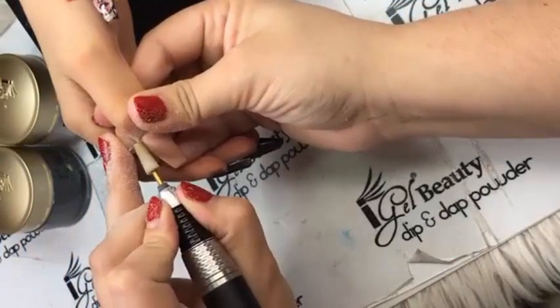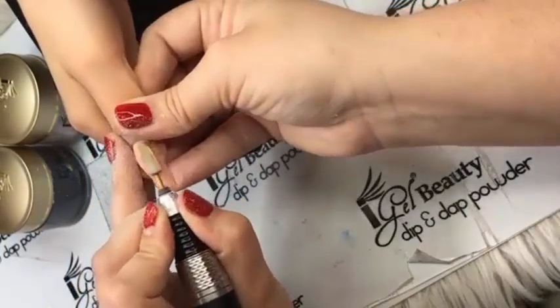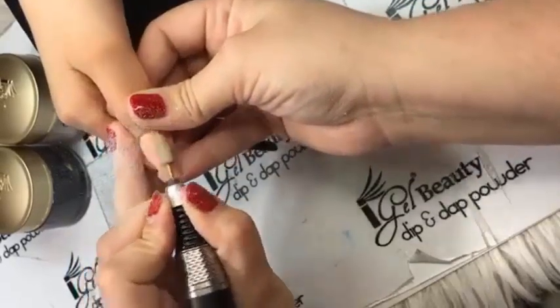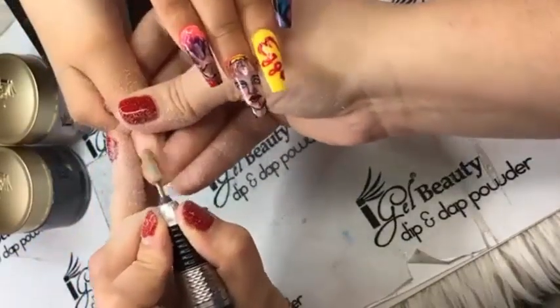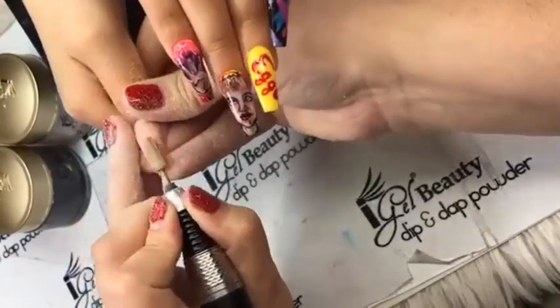Margaret on Facebook says, you doing nails now? No, I wish. This is just my baby girl right here. Still quarantined. We figure we'll make the best out of it. Since we got to stay home, we might as well reach out to you guys and still bring you some good work.